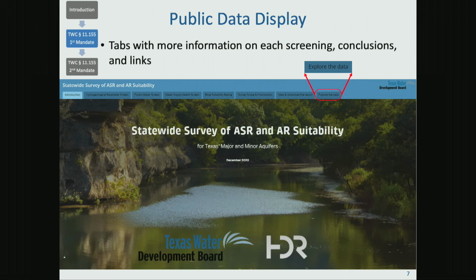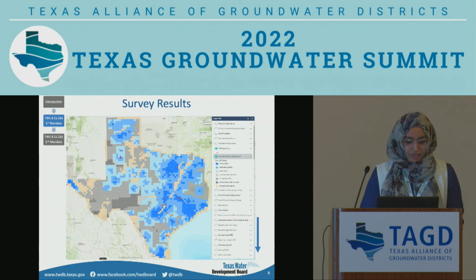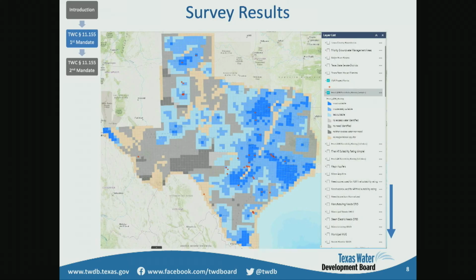Due to the spatial nature of the project, we developed this story map for data display. Each of these tabs contains more details on each of the screening parameters, suitability rating results, survey scope, and conclusions, as well as links for downloading the reports and an interactive web map. In the coming slides, I will give a quick overview of the Explore the Data tab, which takes the user to an interactive map with over 100 layers of data, including some regional data such as regional water planning areas, groundwater conservation districts, and counties.